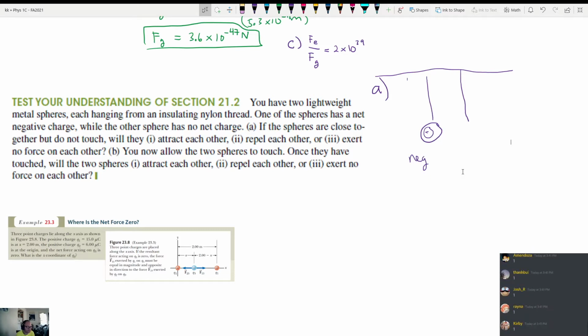Yeah, Jasba, I think what you said is right. I think we're supposed to assume that they're far enough away that polarization's not happening. All right, everybody is saying that they will attract. Why will they attract? So we touch. What happens when we touch the spheres? So we bring the spheres together and we let them touch each other. What happens then?